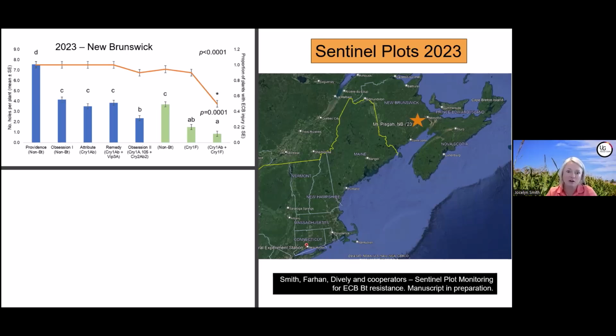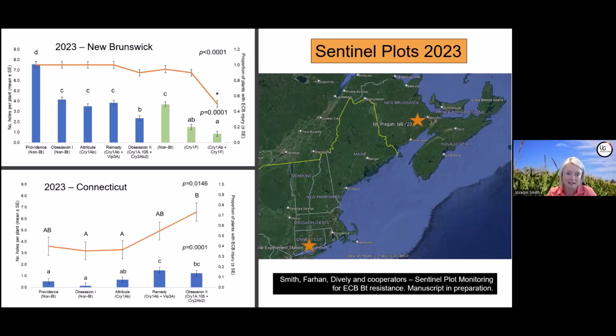And then another one of our collaborators down in Connecticut, Kelsey Fisher, she had one of these plots as well and actually saw the same thing in Connecticut.